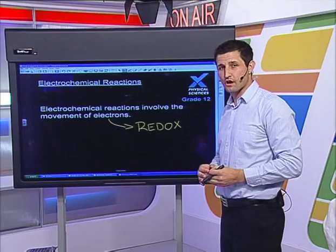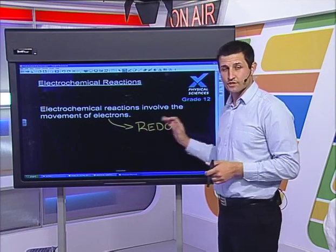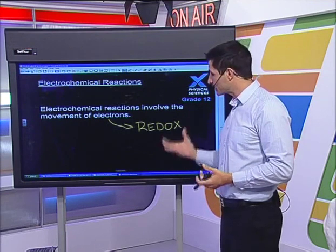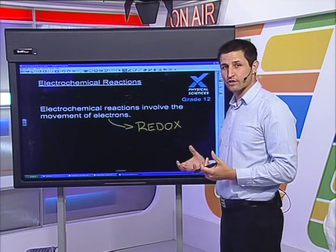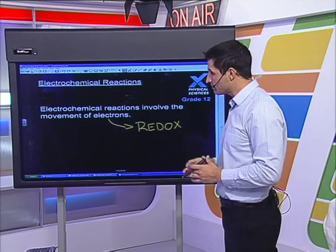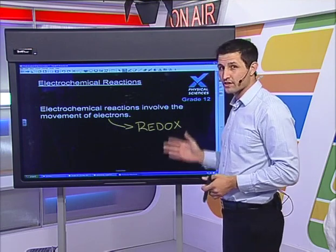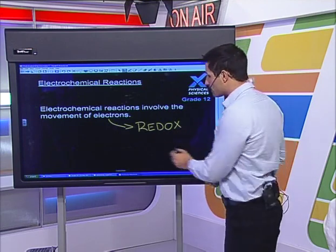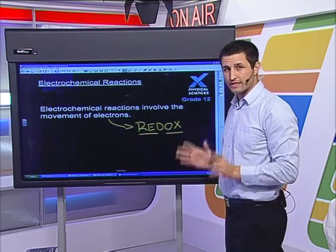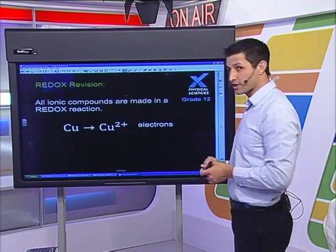If you don't know what those are, or if you don't remember the grade 11 definitions of reduction and oxidation, that's absolutely fine. In this first part of the show, we're going to see what is happening inside redox, what is reduction, what is oxidation, and how I put them inside cells. So again, that two-part word, reduction and oxidation, there it is. Let's get into our lesson and skip past our challenge question. I hope you're working hard at it.